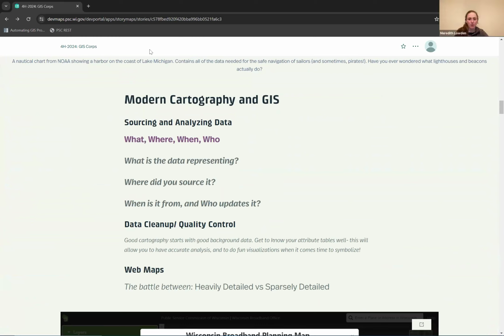Yeah, so modern cartography and GIS. There are some questions that we always ask ourselves as GIS analysts, as GIS professionals, when you're looking at your data. You're trying to look at the what, where, when, and who. Those questions come up a lot in science. So what is your data representing? Where did you source it? When is it from, and who updates it? You want to know all this information, because when you're creating your map, if someone comes and asks you, hey, where did you get your data from? It's really important to know the source of your data.